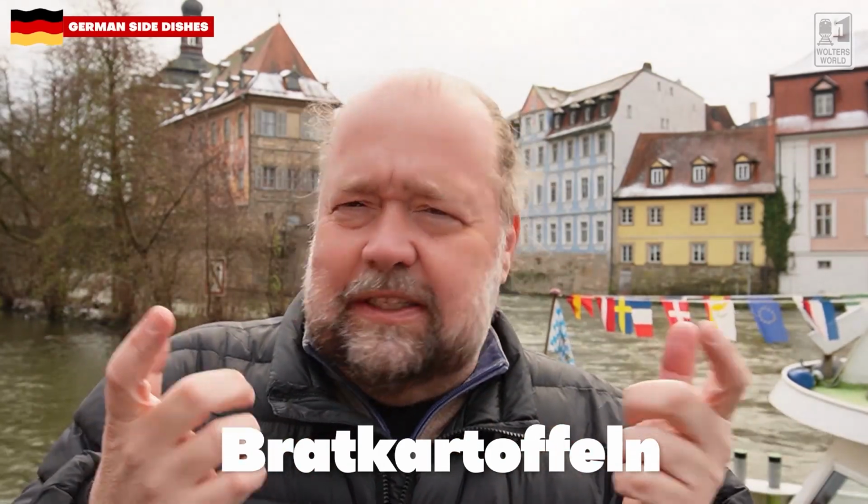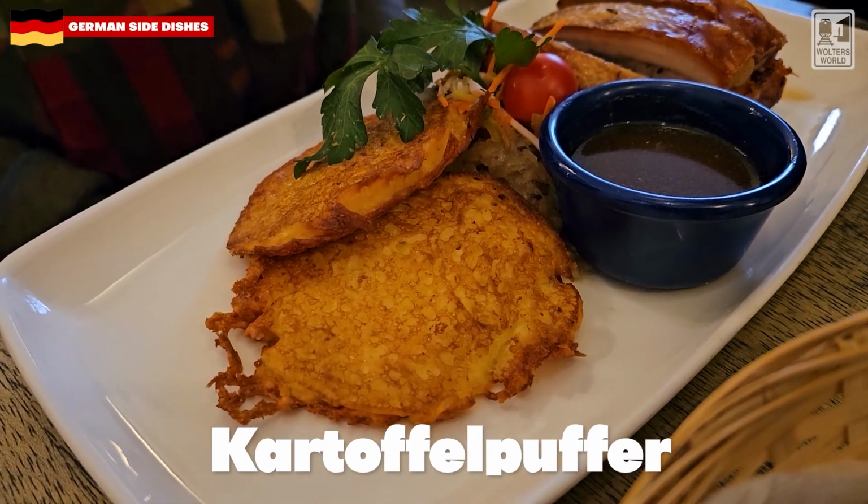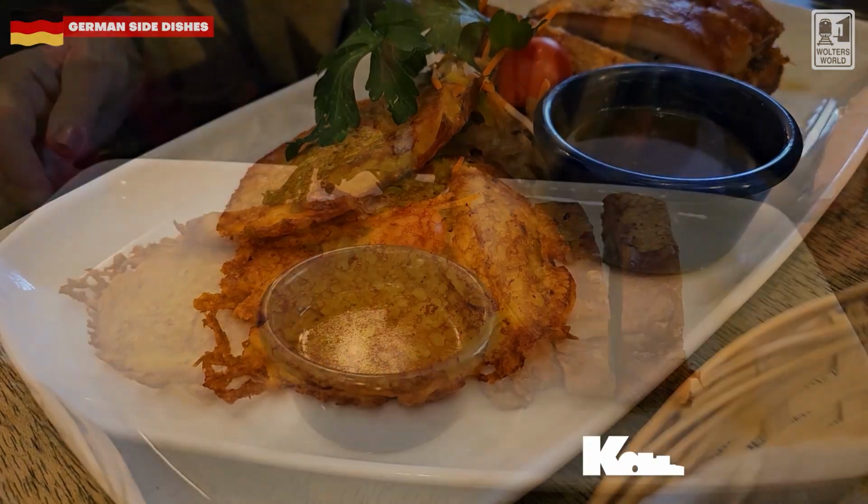Also, you might have roast potatoes like Bratkartoffeln. You may think, oh, Bratkartoffeln, is that baked potato? No, Bratkartoffeln are like roasted potatoes. So they might have them roasted in the oven, or sometimes you'll get them sliced up and cooked in a pan. That can be really good as well. And then sometimes you just have potato pancakes, okay? The Kartoffelpuffer, which is not super common, but you can get it someplace.